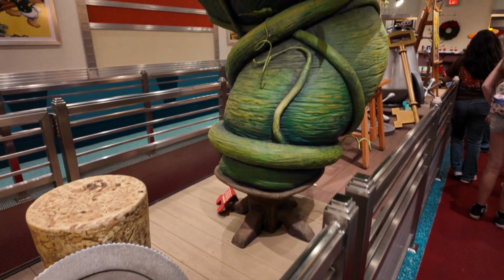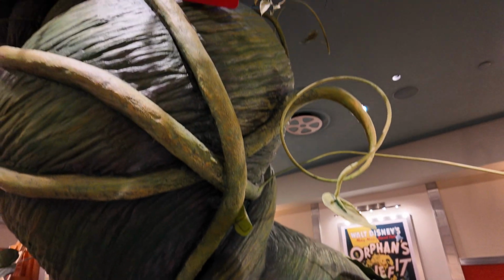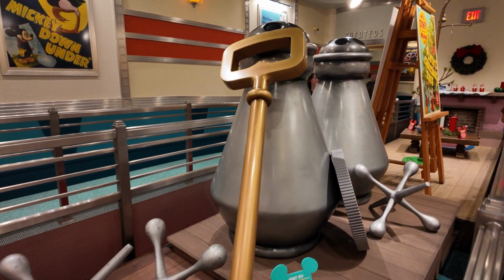In the queue, you'll see a giant-sized cork, some coins, and some magic beans that have sprouted with the beanstalk growing up through the ceiling. If you listen, you can hear the building crackle as it grows. The beanstalk is visible even outside in Toontown. Nearby are giant jacks, the key used to free the harp, and oversized salt and pepper shakers.